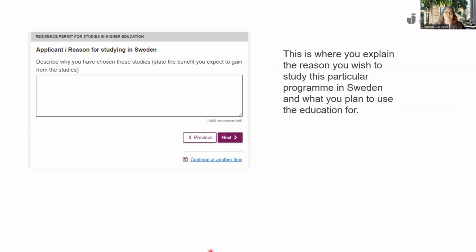Then you come to the reason for your studying. So this is where you explain why you want to study this program in Sweden and what you plan to use the education for. Some students have help from a consultant to do this, but try to use your own words.